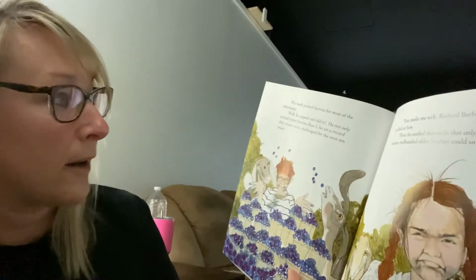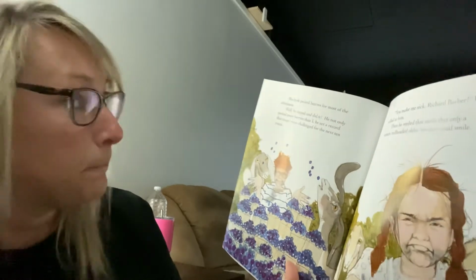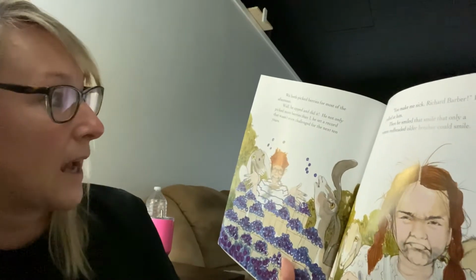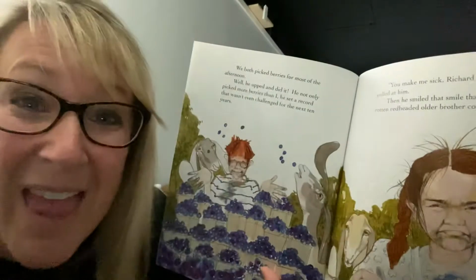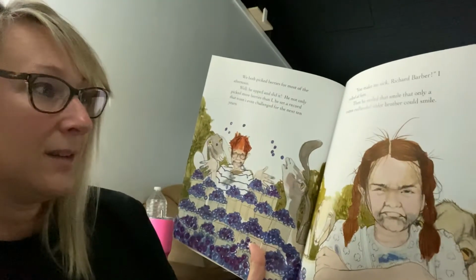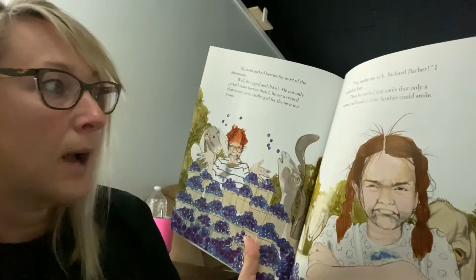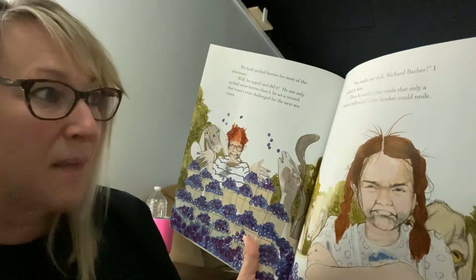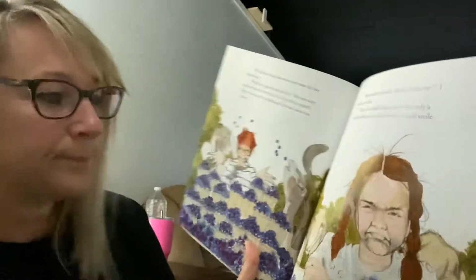We both picked berries for most of the afternoon. Well, he upped and did it. He not only picked more berries than I, he set a record that wasn't even challenged for the next 10 years. "You make me sick, Richard Barber," I yelled at him. Then he smiled that smile that only a rotten, red-headed older brother could smile.